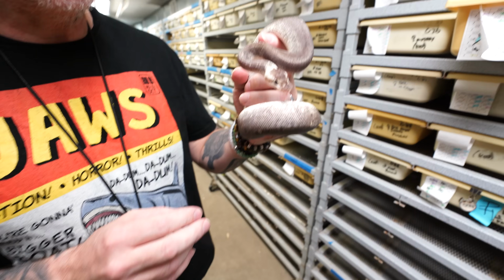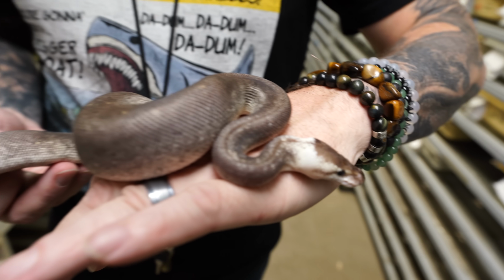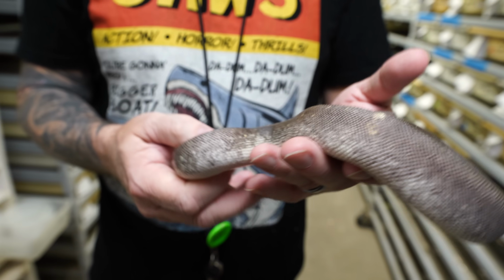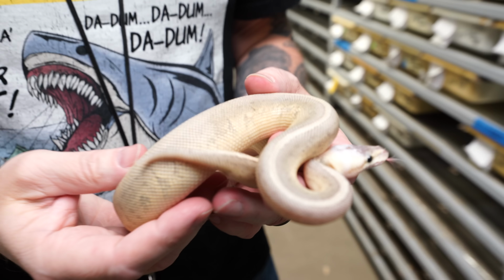Actually, that mystery gene that now I call the Scooby gene. This is just one of them. I mean, just crazy. Look at the white on the head, the weird lack of pattern. This is not a super cinnamon. So there could be one gene of cinnamon here, but it can't be a double gene of cinnamon. So I have no idea what this is, and they are so radically different, every one of them. I mean, literally, take a look. This is a sibling to that last one.